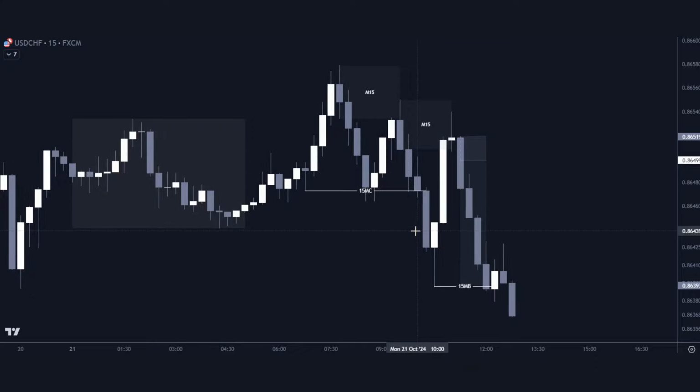Obviously if we swept out the Asia lows here and then we start to break on the M15 bullish, then that would be a different story. I'd potentially be looking at buys, but obviously we didn't come up that high and close above the highs there, so we're still inside of this bearish range. Okay, now I'll jump straight to the M1, but as you can see here, M15 range, very nice.